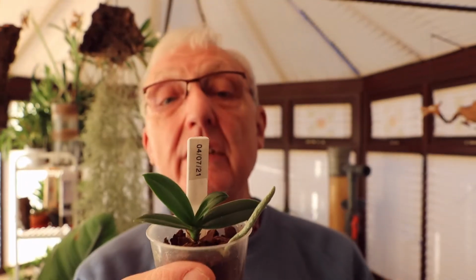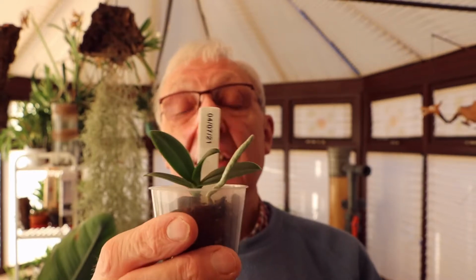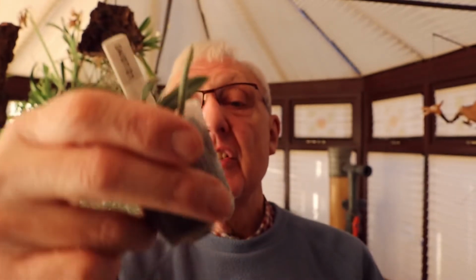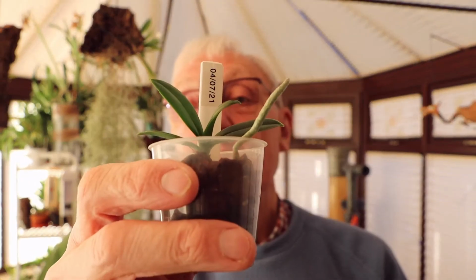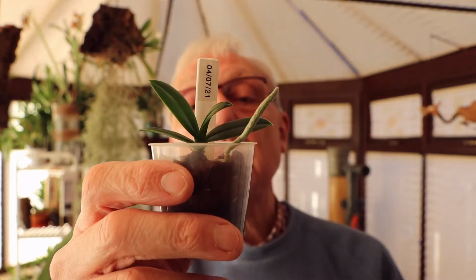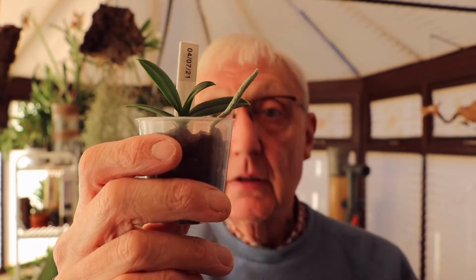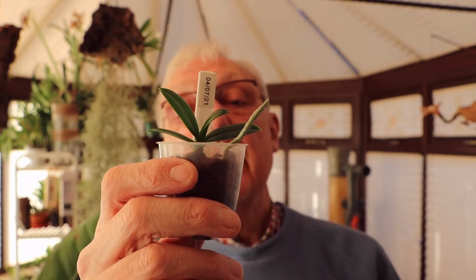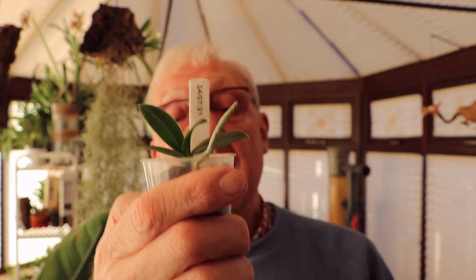And we can only see the original keiki from the first flower spike. That seems quite happy. We've got roots down to the bottom of this small pot. Doing very nicely. Shouldn't be terribly long before it's flowering, I guess. And who knows, I don't know whether to keep it or try and pass it on to somebody else, because obviously we've got another one here. But that's Phalaenopsis equestris, and I think that's a definite success story.